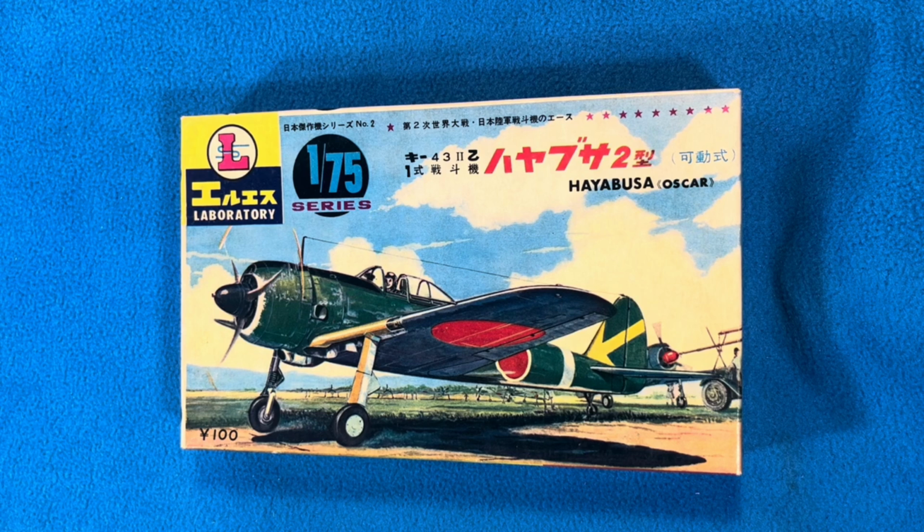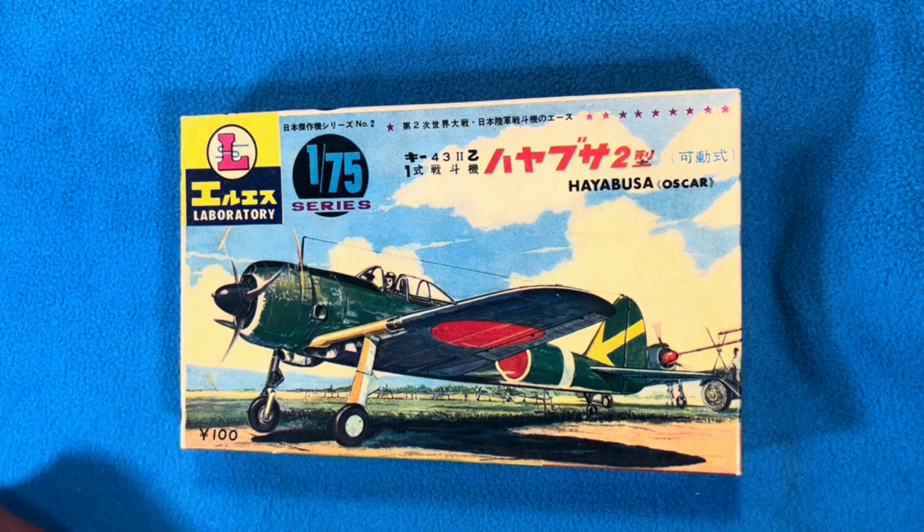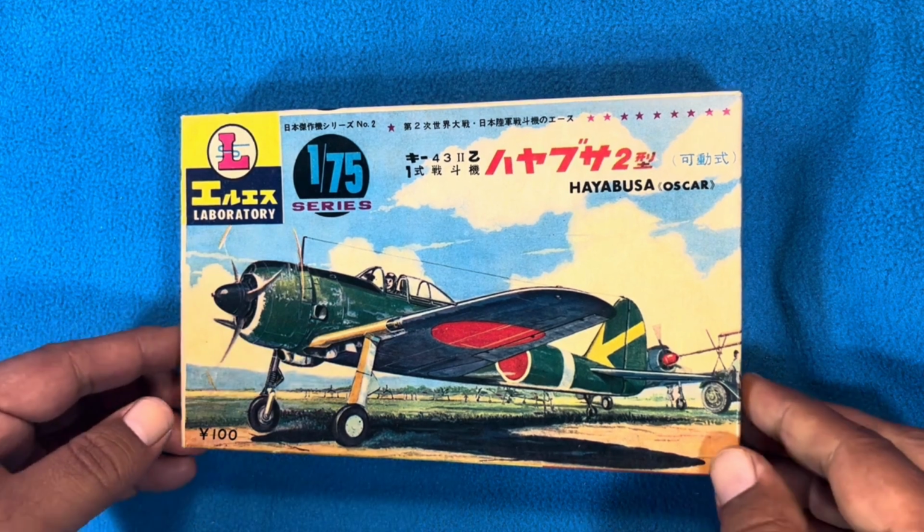So we're not going to get too much into the history of the Hayabusa. It's a fairly well-known aircraft. There's a number of videos out there with history on the Hayabusa, so we'll leave you to view that. So let's look at the kit itself.